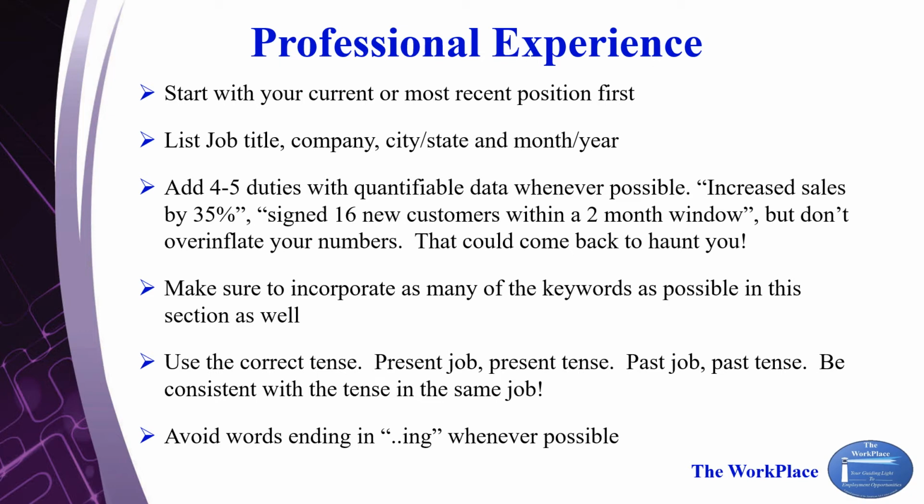This section can be titled Professional Experience, Work History, Employment History, or about a dozen other names, but they all mean the same thing. This is where you'll list your jobs, starting with your current or most recent and working backwards about 10 years.